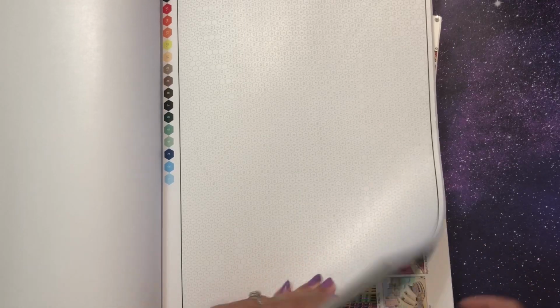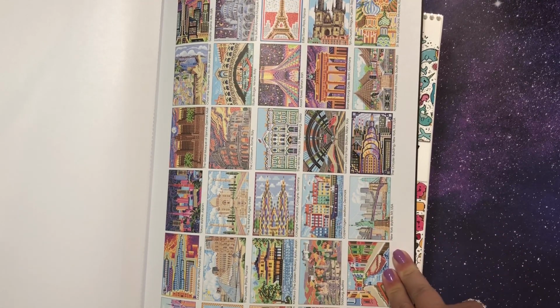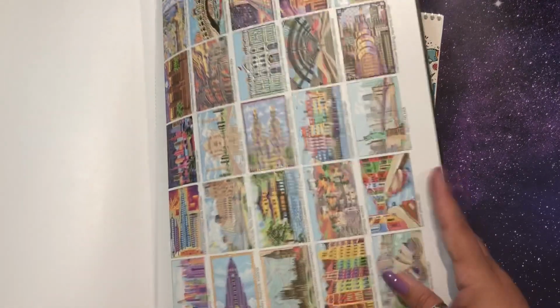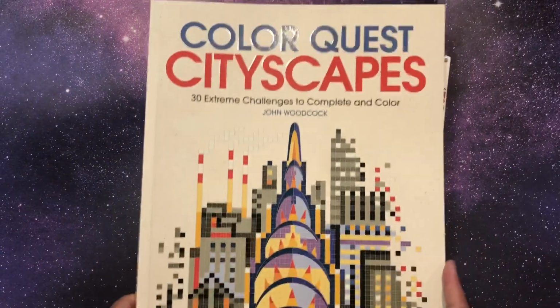But I really love these books, and obviously this is a massive, massive book. So these pages take a long time. Sometimes they take me 2 full days to do, and this will be the only thing I'm working on. So it's definitely good when you have a lot of time during quarantine. So let me try not to hit my pod. So those are the 5 books I would bring.